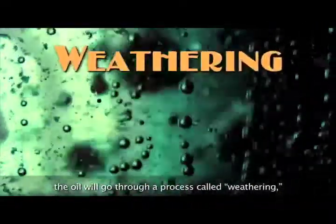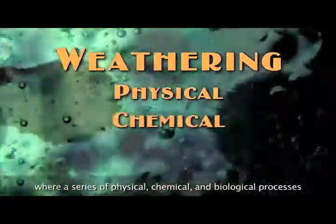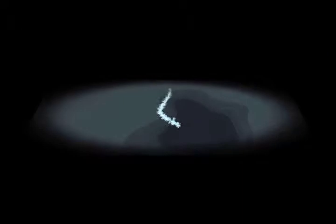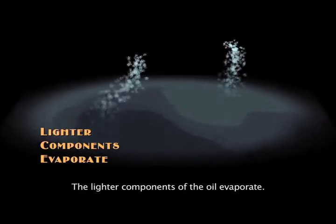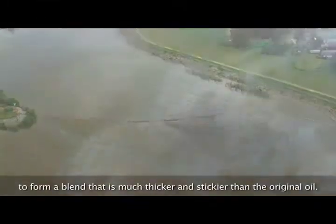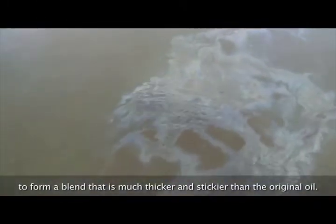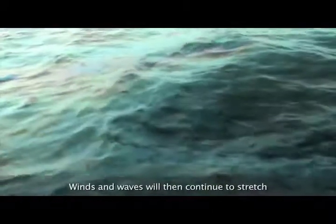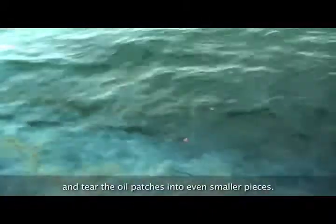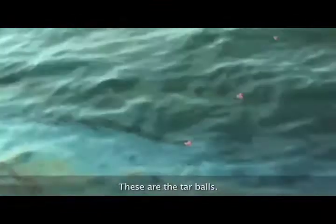During this time, the oil will go through a process called weathering, where a series of physical, chemical, and biological processes change its appearance. The lighter components of the oil evaporate. The oil that remains mixes with the water to form a blend that is much thicker and stickier than the original oil. Winds and waves will then continue to stretch and tear the oil patches into even smaller pieces. These are the tar balls.